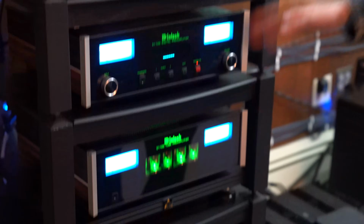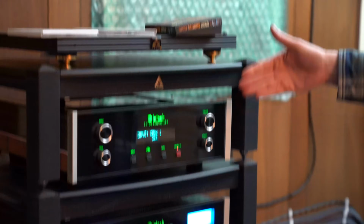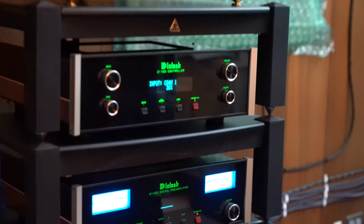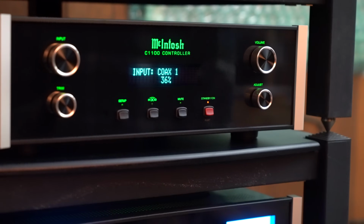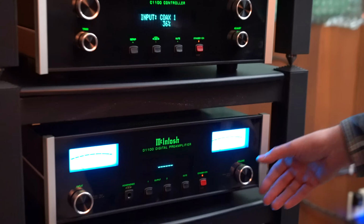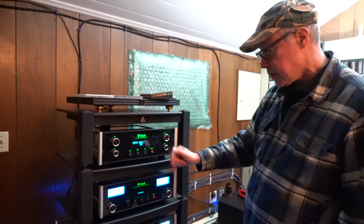You could actually buy this alone and not buy any of this and use this only as a preamp, but it's only digital. When I combine it with the C111, it becomes one piece and it becomes a DAC only. So it's very versatile. So you can actually buy this piece, use this for preamp, digital preamp, and then in the future you could add these two pieces if you want to.